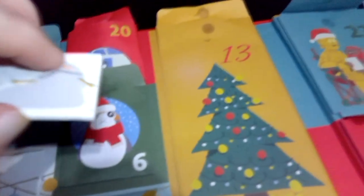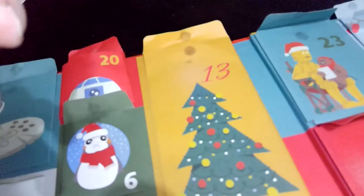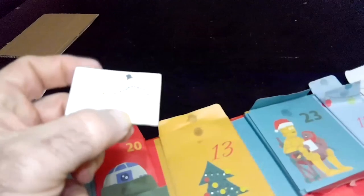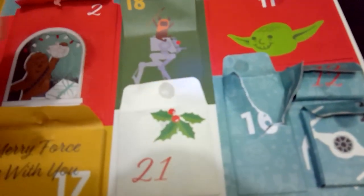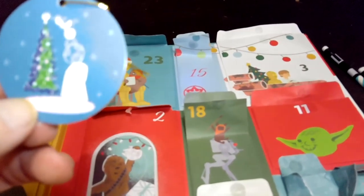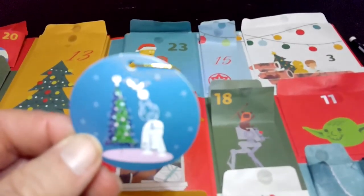is this? It's got like a snow Jabba the Hutt. Oh, it's a magnet. It's just a little magnet with a snow Hutt. If you can't see that, like I said, I'm going to take pictures at the end of everything. 21. Right here, it's another little ornament with all the droids putting the star on a Christmas tree. Cute.